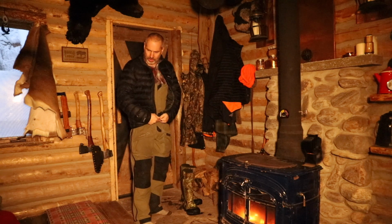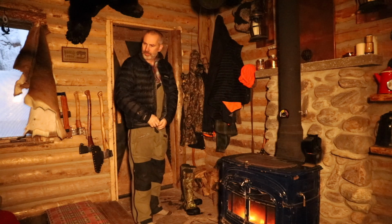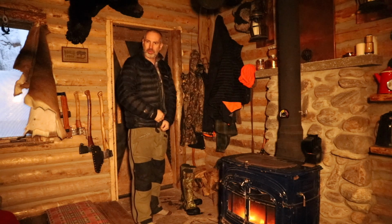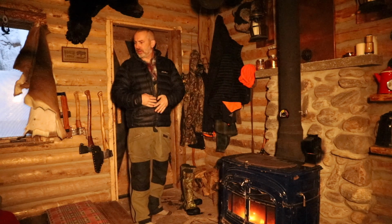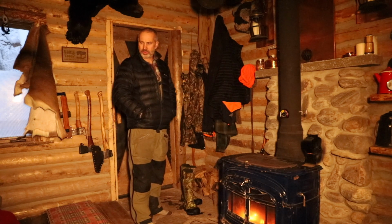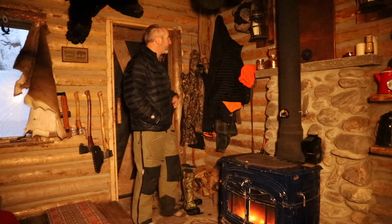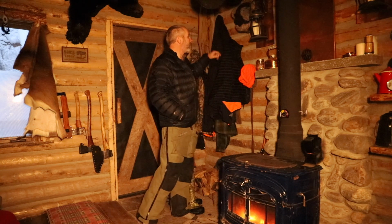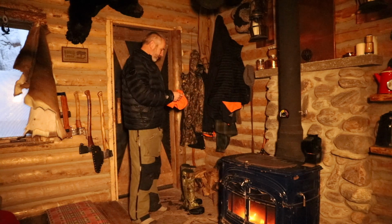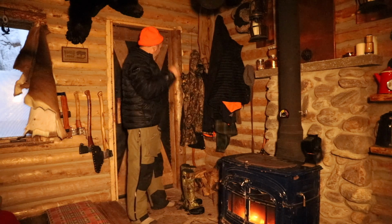So like I said, I'm overdressing for that reason. I can always strip down when I'm moving fast coming back, or if I shoot a deer or something. I didn't bring my camera yesterday when I was walking around. Today I will. I'll put it in the pack, so I won't be able to film everything. But if I see something interesting, then I'll pull it out and show you what I'm up to. I'd like to wear my fur hat, but that's a really bad idea during deer season, so I'm going to be wearing my hunter orange.